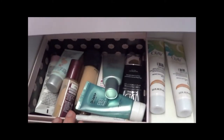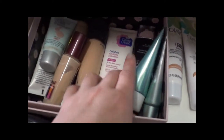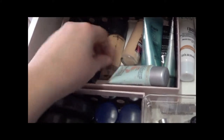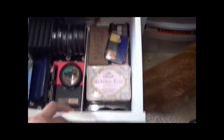And then I have more BB creams. I've got Estee Lauder, Dr. Jart, Julep. I have a mattifying primer. Got Maybelline foundation, MAC foundation, Wet n Wild foundation, Maybelline, Hard Candy correction cream, BB cream from Maybelline, Cat Butt.